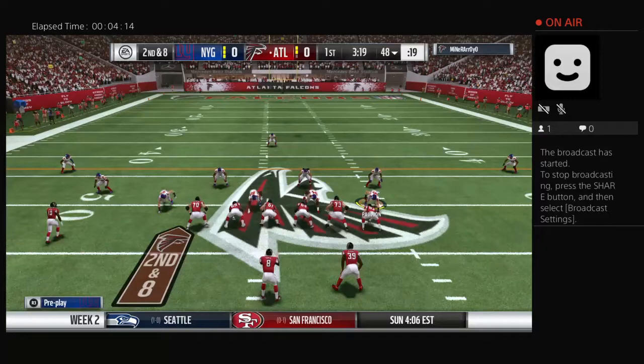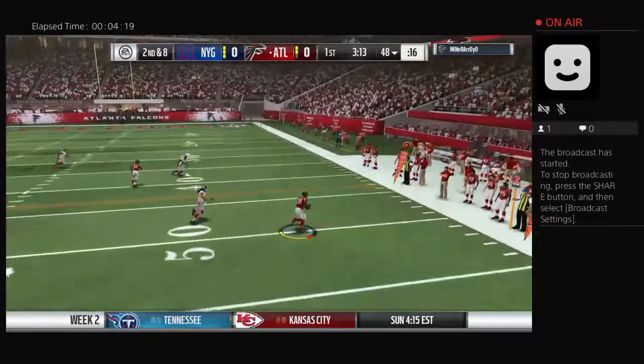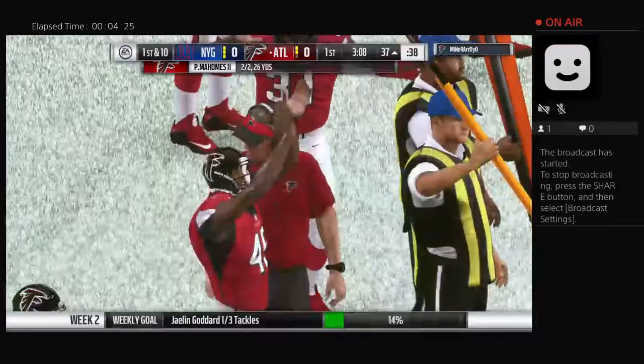Now a shotgun snap as they'll look to throw. Looking for his running back, and he's got him. And he's brought down. It's a pickup of 15 and a fresh set of downs.